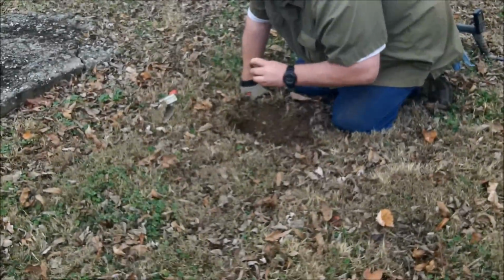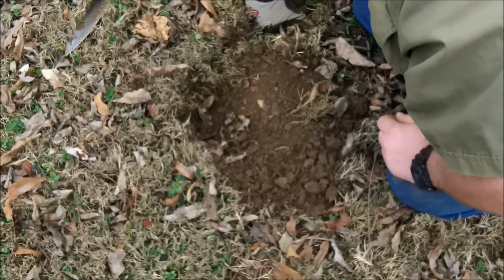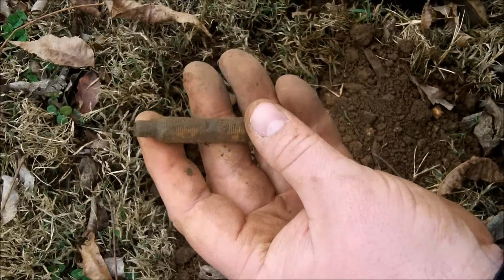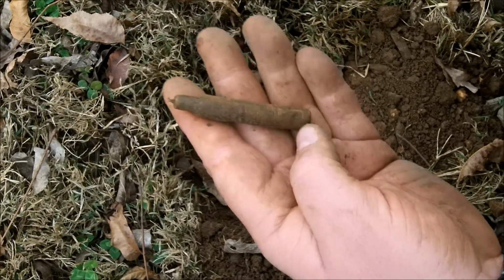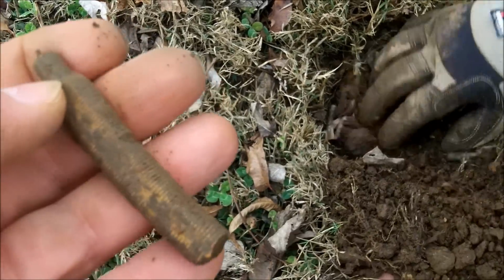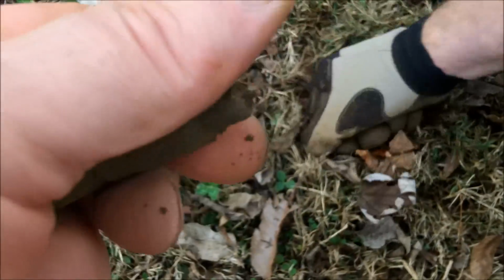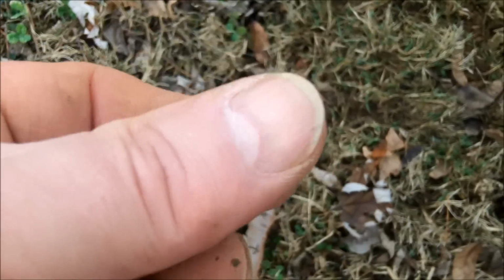I see Chris heard about something I found the other day, and he's feeling left out, so he came right out here and found one. Not nearly as nice. Oh, well, it counts. I think that's a valve stem for maybe an old car or something. Yeah, it's still got the needle on top. Yeah, that's real. Well, there you go. Another early valve stem. Pretty cool. Mine's got the flat sides though. Yeah, well. Must be Chevy.